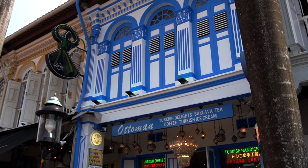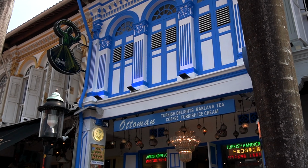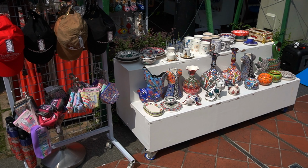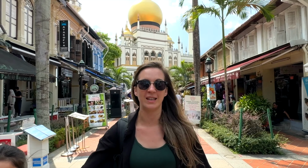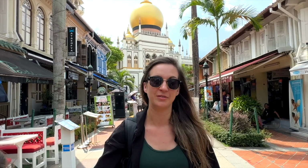It's awesome. You can hear music coming out from some of the Turkish restaurants. You've got loads of tourists around here taking photos, enjoying everything. A guy just said, "Welcome to Singapore," and we said, actually, we're tourists in our own country, which is pretty fun. There are loads of materials here that you can see, different sounds, different smells as you walk down. It's a really vibrant street, and the mosque behind is just really beautiful.